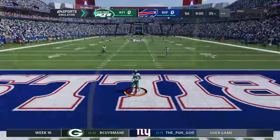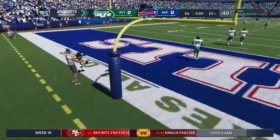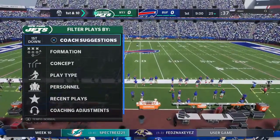Week 10 of the NFL season is here, and we're underway on EA Sports. And that'll carry over the back line of the end zone for a touchback.